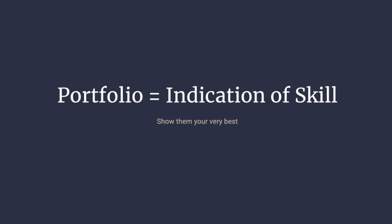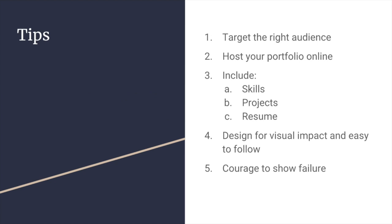A portfolio is an indication of your skill. It's just a way that people who don't know you, who haven't worked with you, can briefly glance over some of your past work and get an idea for how you work, what you're able to do, and what tools that you know how to use. So I think a portfolio is really important, and you really just want to show them your best work in that portfolio. All right, and so I came up with 5 tips.